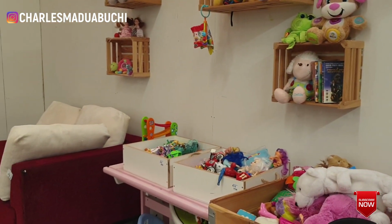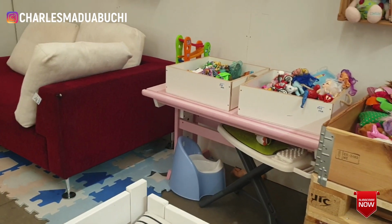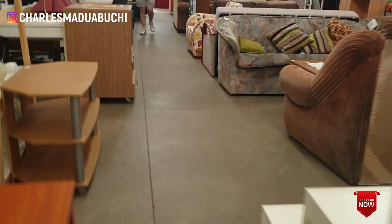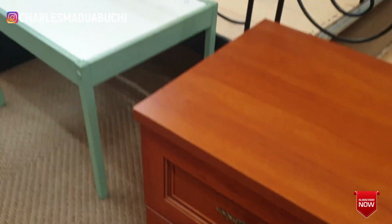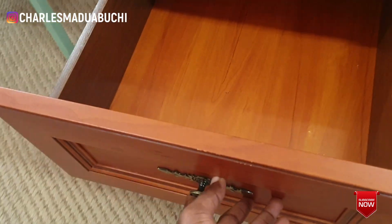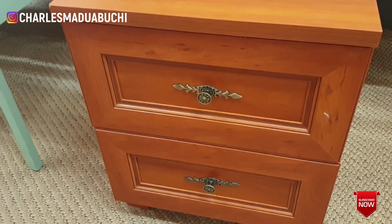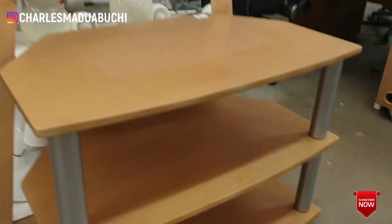So, guys, here you can always pick what you want and buy things at cheaper rates. My God, almost fell. So let's check this out. So this is 15 euros. And this TV stand is about 8 euros.